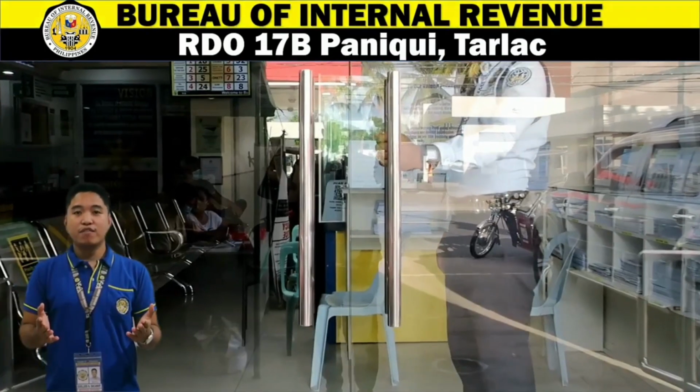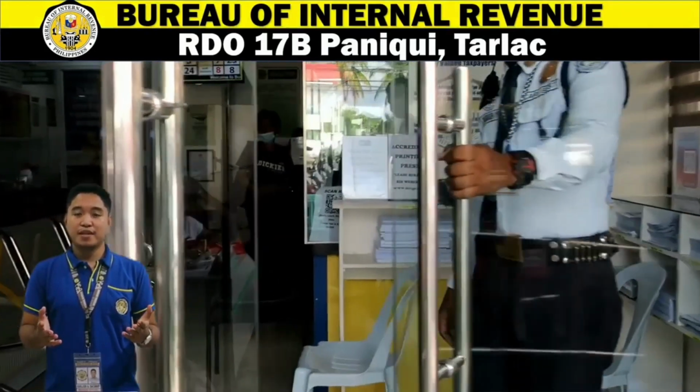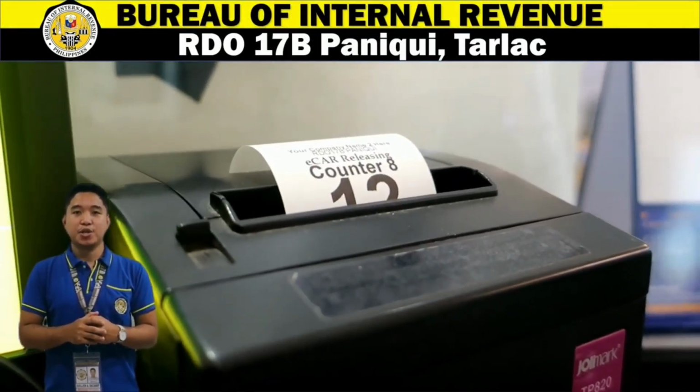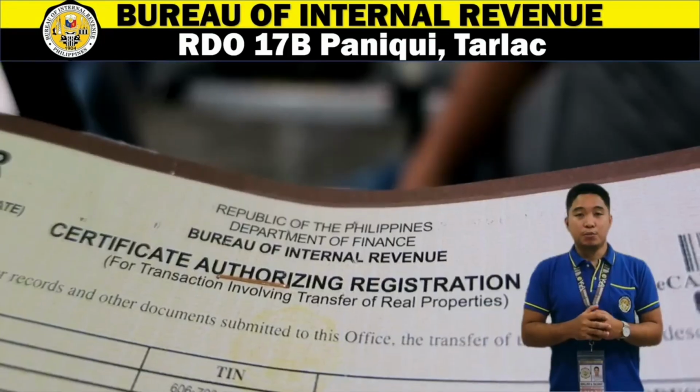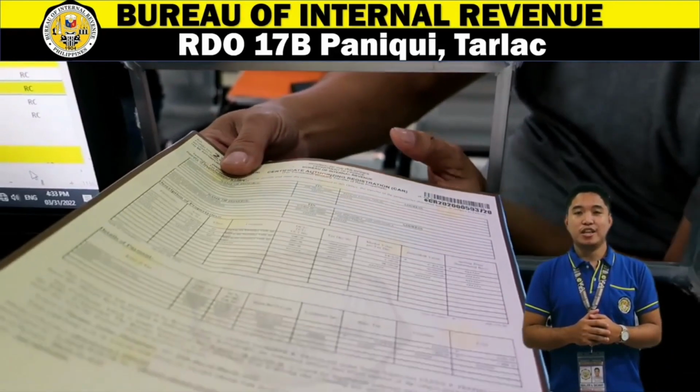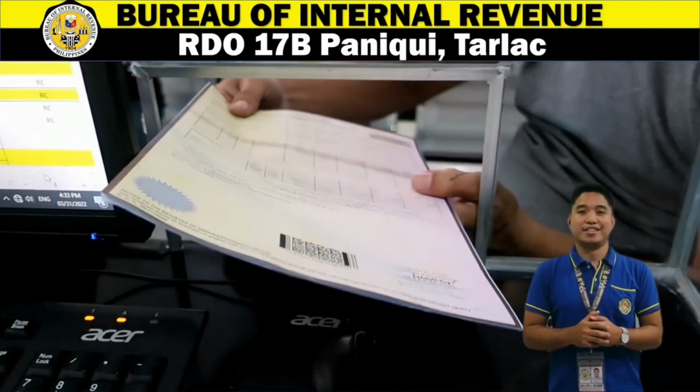Proceed to the District Office where you submitted the necessary documents and secure a queuing number at the ECAR releasing counter. Once your number is called, proceed to the counter, present your claim slip to the officer in charge, and wait for your ECAR to be released.